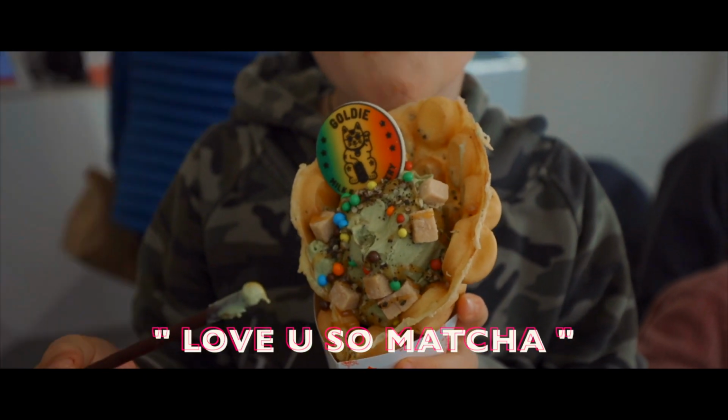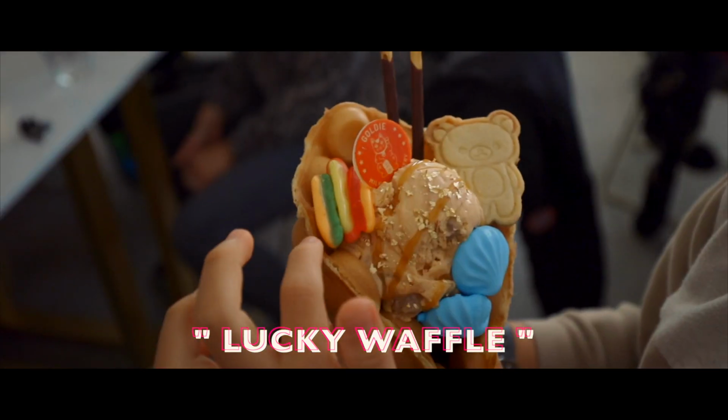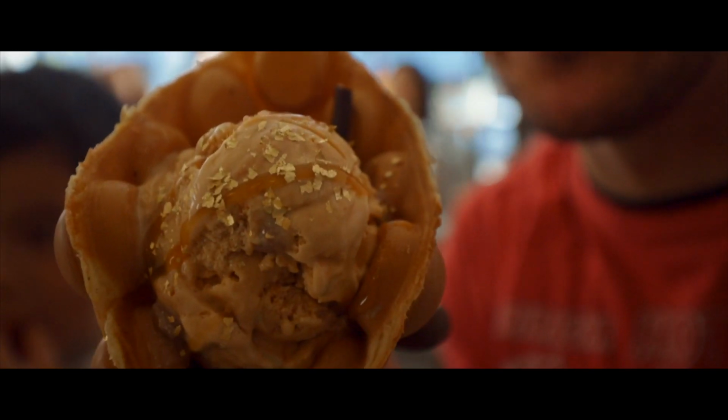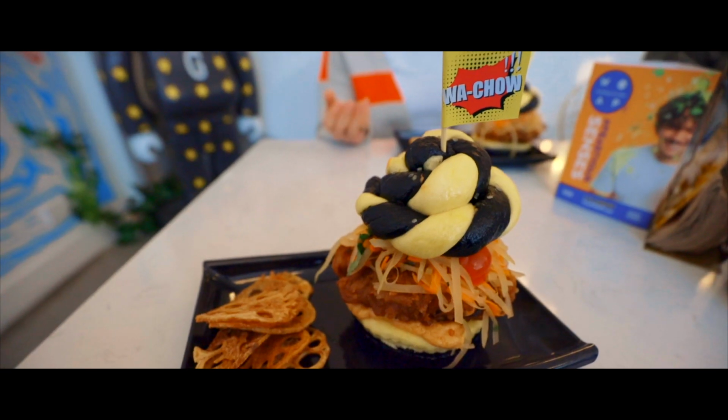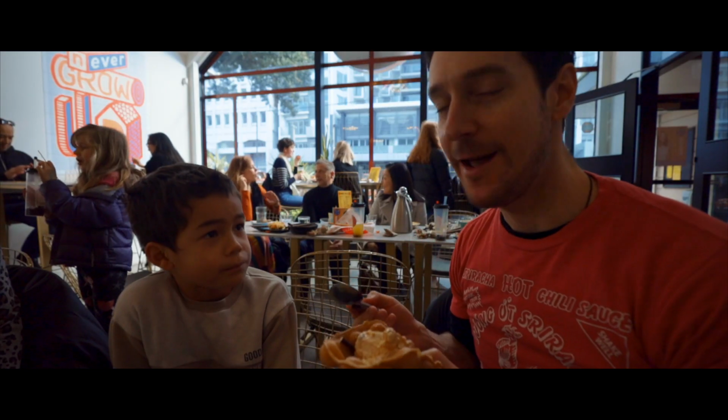That's crazy. And we have a lucky waffle. Wow. Toppings, cookies. A gummy hot dog on it. And we put gold flake on it as well. Look at that gold flake. We came for burgers, but we stayed for everything else. That's why it's called Goldie Milk Bar. I never even thought of that.